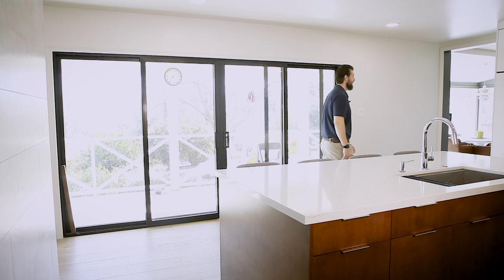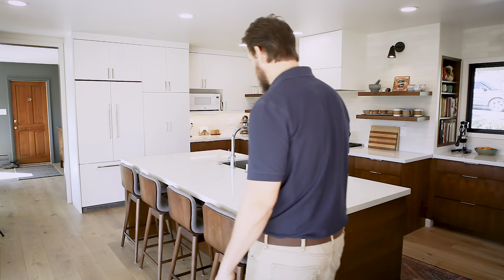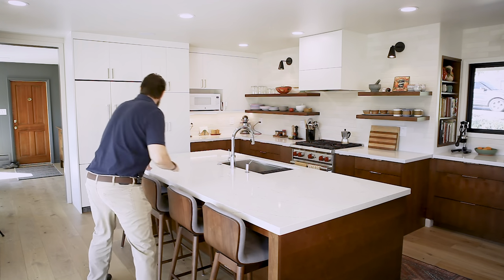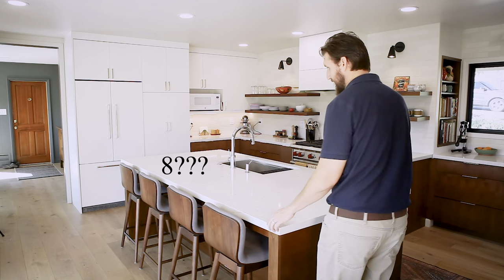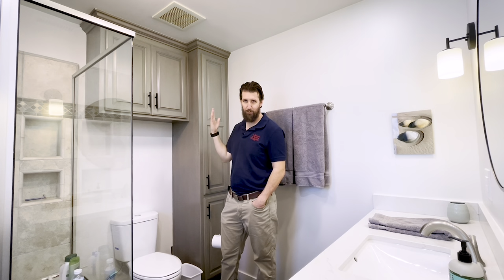I like that. And you can see this is about an 8-foot countertop, I think. 6, 7, 8. Yeah, and you can see it fits 8 chairs pretty comfortably, with the wood undertones of the wood.